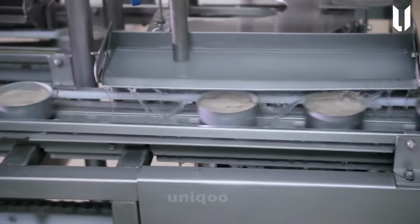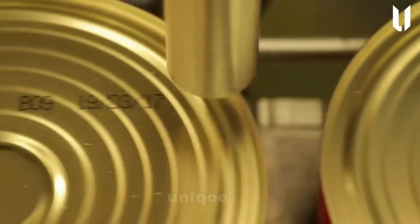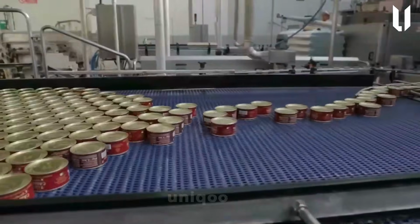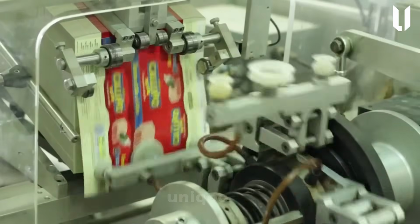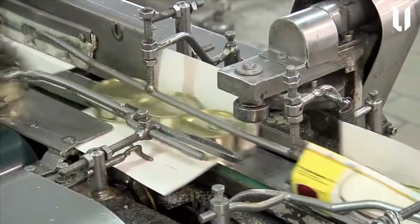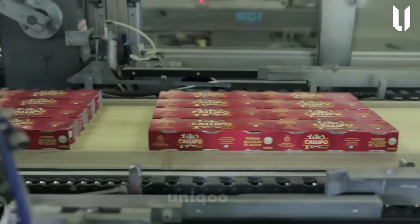The following day, quality control staff open random samples from the previous batch to ensure product consistency. Each production batch undergoes extensive laboratory testing to guarantee food safety. Finally, the cans are labeled with product information, packed into cardboard boxes, and prepared for worldwide shipment.